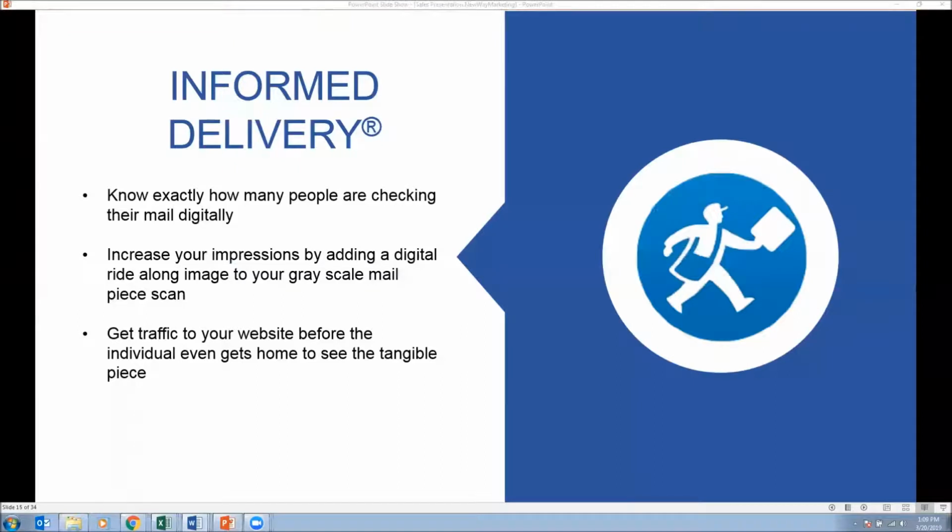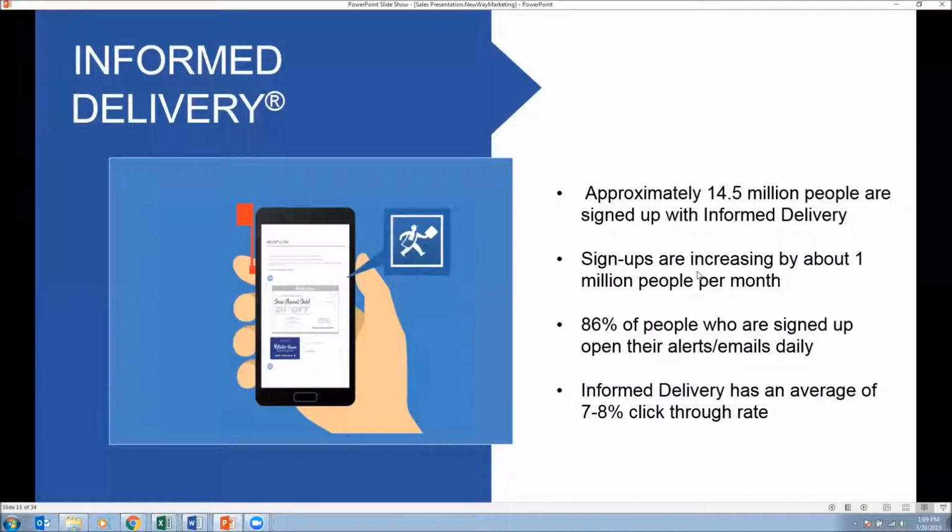So we also integrate with Informed Delivery. Informed Delivery is a newer service that's being offered by the United States Postal Service. Every day, every individual that is signed up for Informed Delivery is going to receive either a mobile notification via mobile app, or they're going to receive an email showing them what mail is going to be in their mailbox at the end of that day.